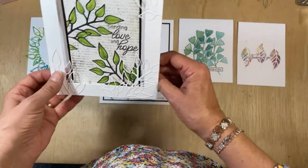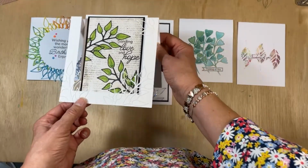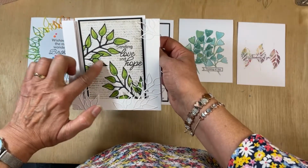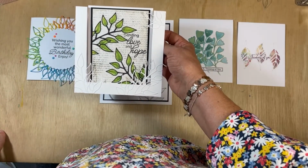Then we have this one from Hazel. A lovely, now I think this is called an inverted stepper, but I can never remember the names of them. But how beautiful is that? And the shimmer in the background. And then Hazel's done the leaves, but she's coloured the insides of them. And how doesn't that make them pop off the card?